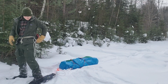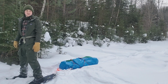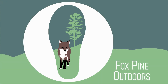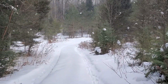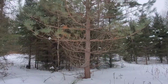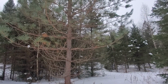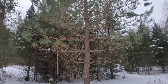So I just got this sled hooked up to my belt here. I'm not even holding the rope. So let's get moving. Here's some pine trees. This is a red pine. See the long needles. Evergreens have needles, but pine trees have long, sewing-needle type needles.